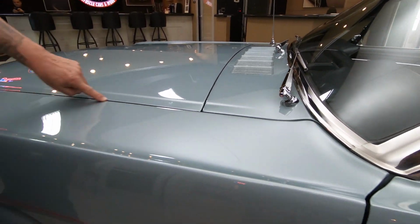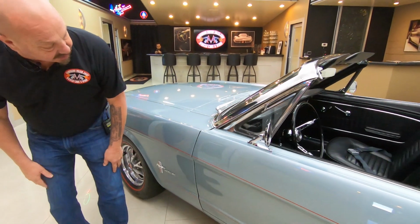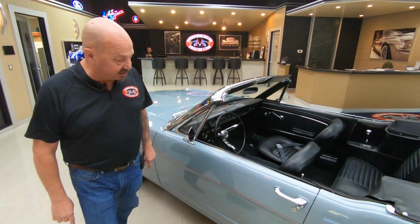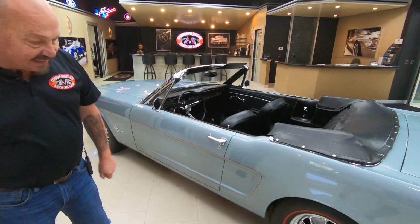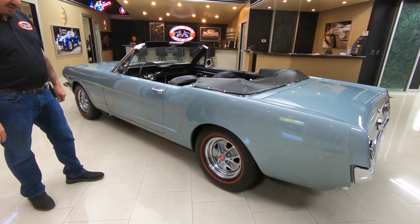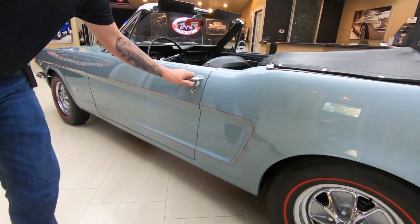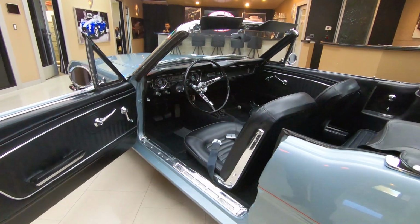All the body lines are looking sweet. That red stripe sure sets it off also. All this stainless is looking good. And then the Redline tires, the wheels also, man, those style steel wheels are looking great. You see the body line there on the door looking good. And check out that black interior.